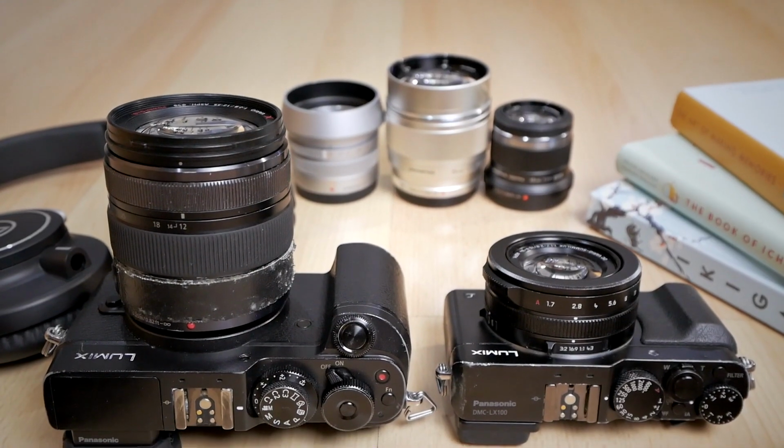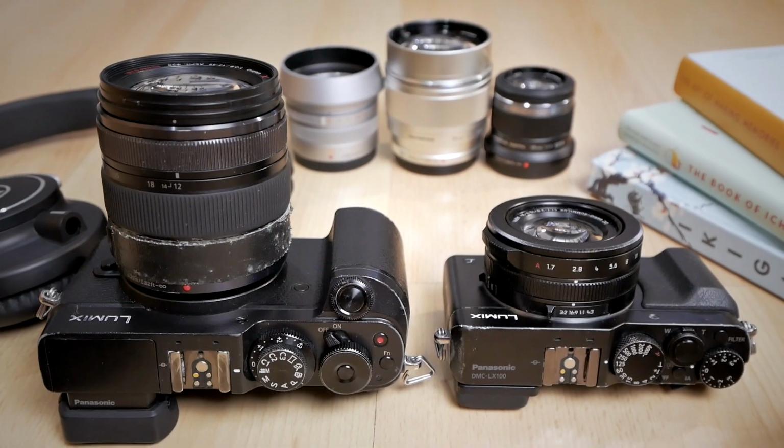Although these two things are different in nature because one is a camera and one is a lens, they are actually somewhat similar. And that's why people have been comparing these two things and asked the question, which one should I get? The camera LX100 or the lens 12-35mm?